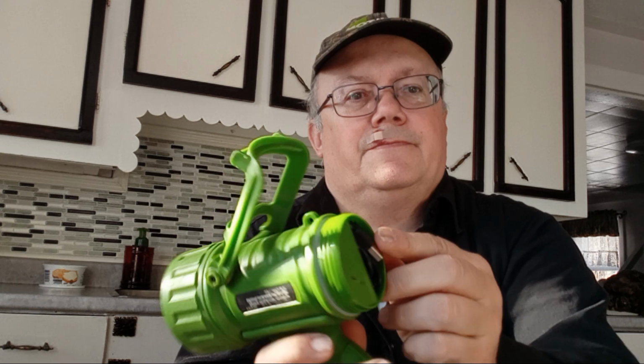The next one I want to talk about is these ones. If you want a spotlight, now this one here is an LED light. It's rechargeable. Back here on the back, you see there's a recharging port and a place to store your cord. This just turns on. It's got a rubber gasket in it, so it's waterproof.